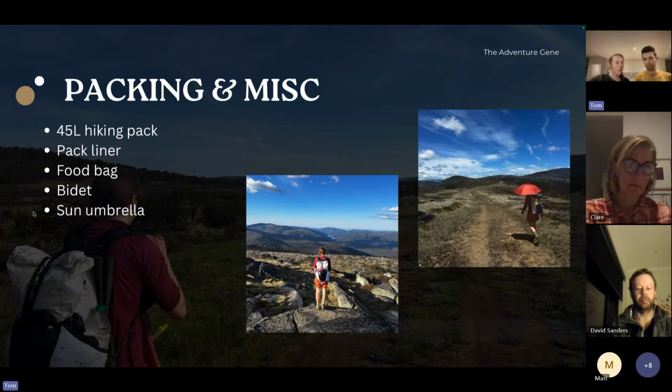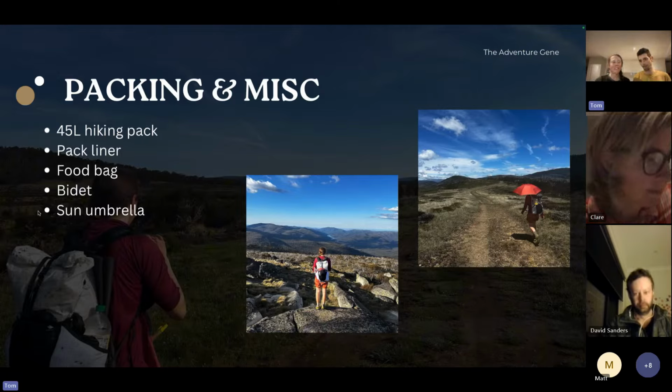And the last item that we've got. It reduces chafing as well. It reduces chafing, which is really good. The last item that we've got here is a sun umbrella. And again, this is something that we would highly recommend taking.